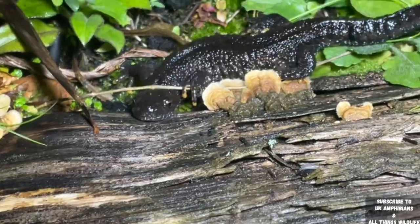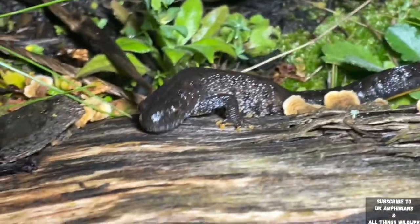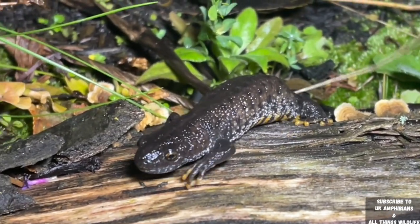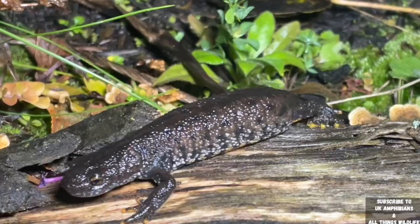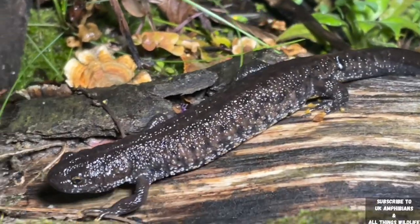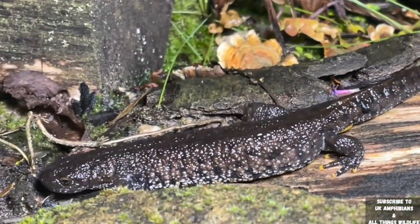And here we need to show you the main surprise today in our video, a lovely female great crested newt that came out of our wildlife pond, or it could have actually come to visit our wildlife pond, we don't know, but this is just amazing.